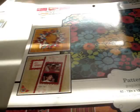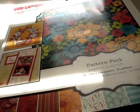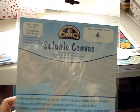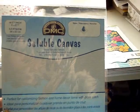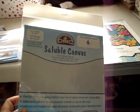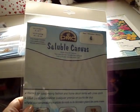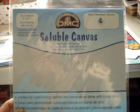Now, some of you have used this. Some of you have not. I have heard about the water-soluble canvas. I thought it was so cool. I checked on YouTube to see if some people had worked with it. I've worked with Waste Canvas. I did not know that they made a soluble canvas. And the Waste Canvas I have is a bolster. I want to say it's 11 count for like sweatshirts, but this is 14 count. It's only one sheet. It's 8 by 8.5.